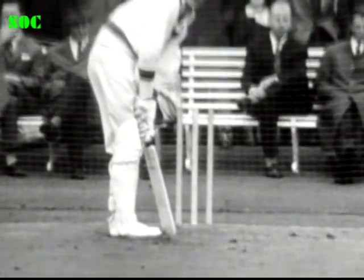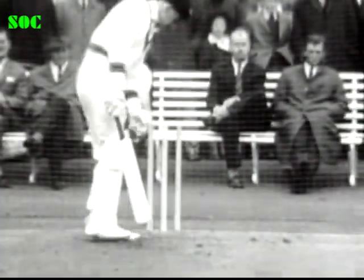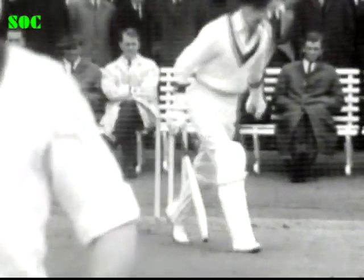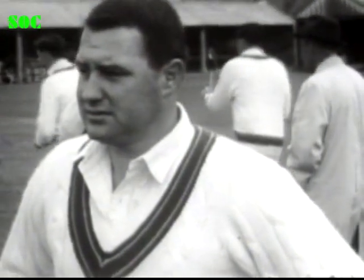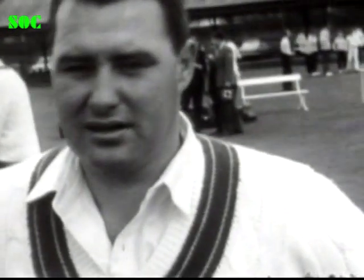Bill Lawry, who had such a tremendous season last time he was here. Bill has been scoring runs again, taking out his savage hook shots and looking forward to another successful tour, another 2,000 runs, we hope. Barry Jarman, our second wicket keeper, not number 2 in style, but number 2 on the trip with us. Barry has had a wonderful record over the last few years and is only 27, 28 now and still has a lot of cricket in him.